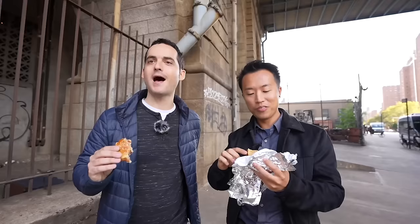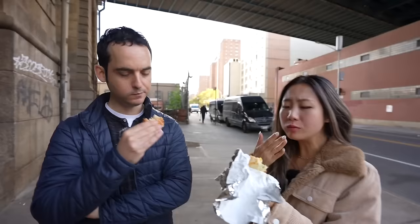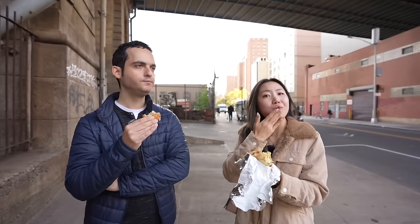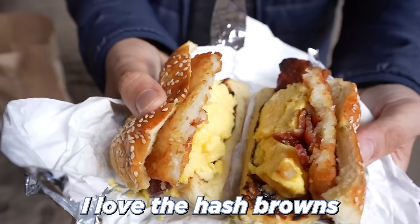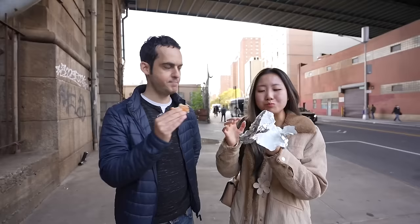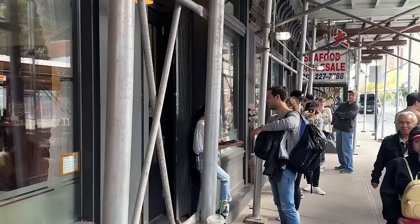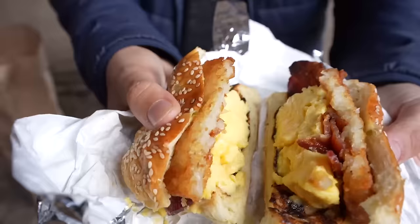I just feel like they've elevated most of the basic ingredients. I just dropped a dollar's worth of egg right there. This is delicious. I love the hash browns. Eggs are so fluffy. This is really good. Would you pay $17 for it, though? Is it that good? I would pay for it, but I'd never wait 2 hours for it. So yes, I would definitely pay for this inside.